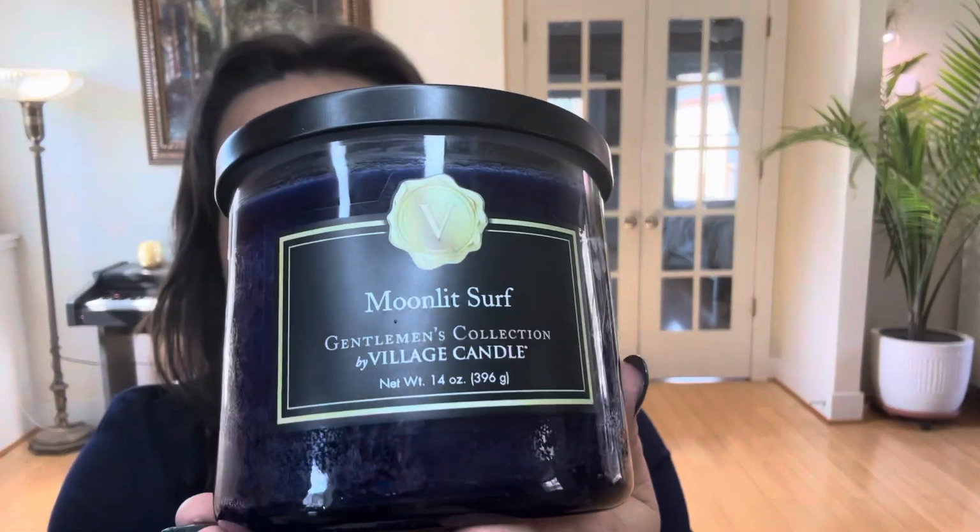At any rate, I have 3 candles from this collection, which I found at my local grocery store, actually. They had 4 of them, maybe 5 of them at Harris Teeter, which is a grocery store near me, and they were running a 50% off sale for their Village Candles. So I had wanted to try them anyway, and I was happy to bring these home. Actually, I ordered them, and I didn't love this particular one, which is Moonlight Surf, and I thought about taking it back, but I don't know that I'm going to do that necessarily. I may just hold on to it.